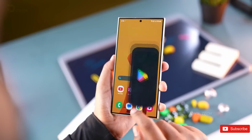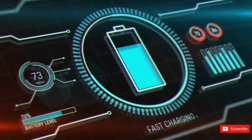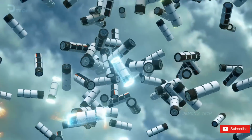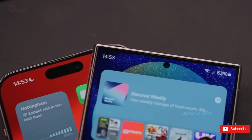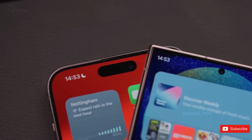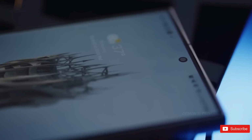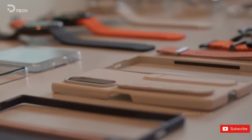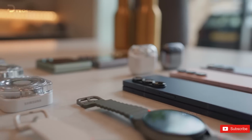In terms of charging capabilities, the Galaxy Z Fold 6 supports up to 25 watts wired charging, while the Galaxy S24 Ultra features faster 45 watts wired charging. Both devices offer fast wireless and reverse wireless charging options, ensuring convenient and efficient charging experiences for users.